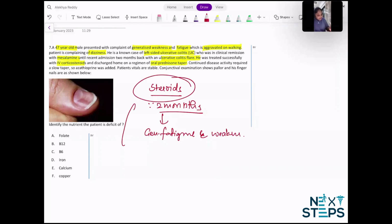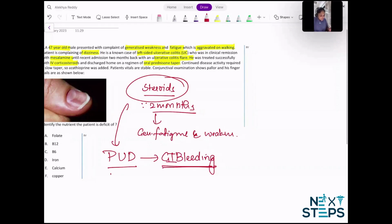What is the side effect of steroids? It's peptic ulcer disease. It can cause GI bleeding. That is why we start every patient who is on steroids with a proton pump inhibitor like pantoprazole. So GI bleeding, what does it result in? Decreased hemoglobin. That results in anemia. So with chronic blood loss, that is what we are dealing with here.